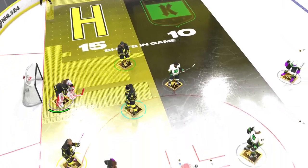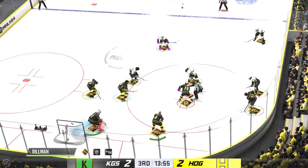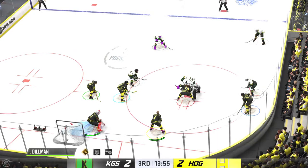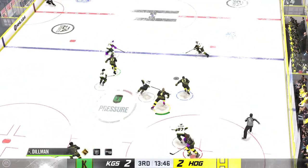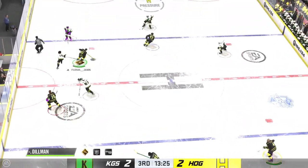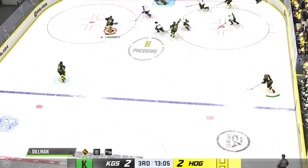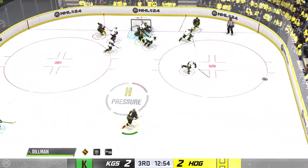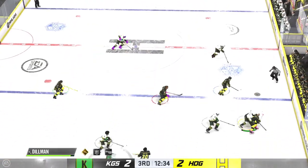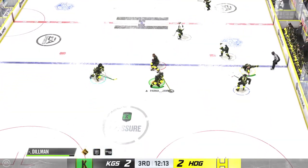Plenty of playing time left in this frame. We got a tie game. Nice start winning the draw here inside the offensive zone. Handles the pass, it to the middle. And that goes off a stick. Taken along the wall by Carlson. Big hit, and that frees up possession.